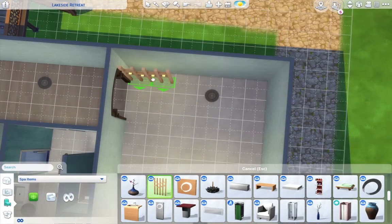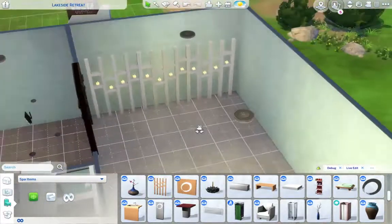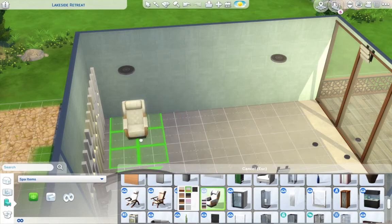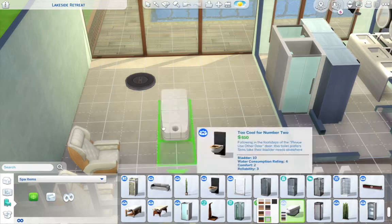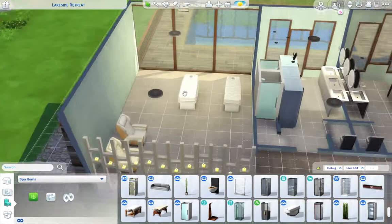Here we're going to move on to the actual spa area. So I used these candle posts, and it looks like a fence, and I add 2 nail chairs and 2 massage beds. You'll see me put 3. It doesn't end up working out. I switch it out, and in the end, there's 2 of each.